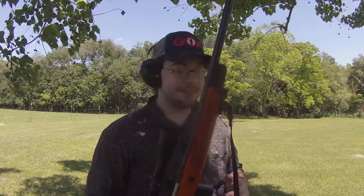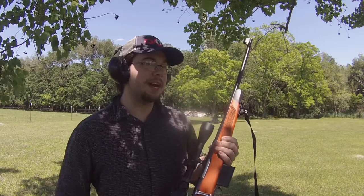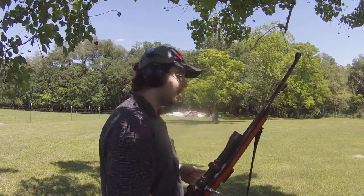But I just wanted to point out that it was there. The other photos I've seen from these rifles, that's not factory. That has been added after the fact.